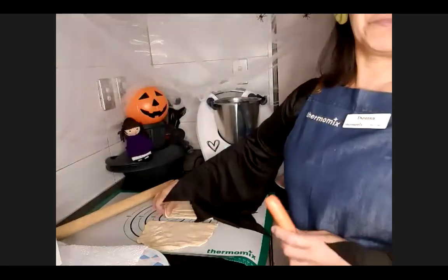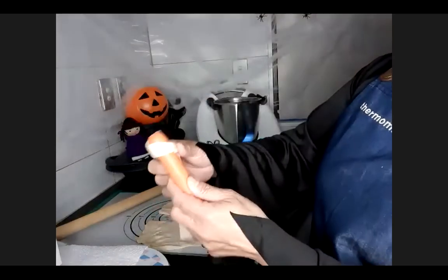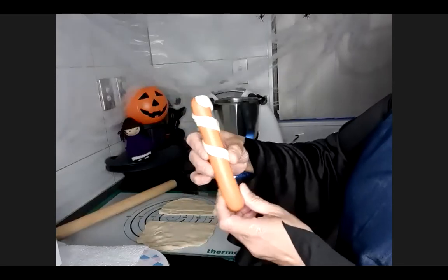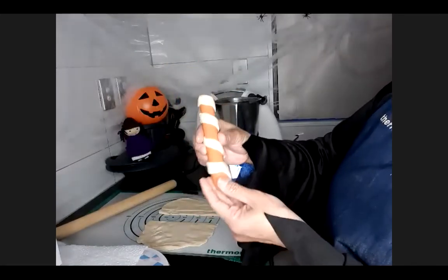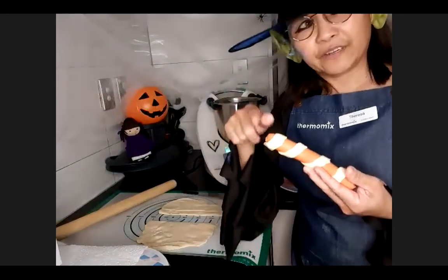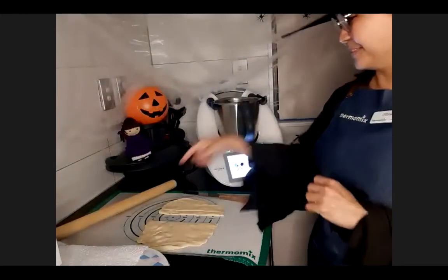So Teresa's going to make one more just so you can see what the process is, and then she'll finish them off and get them into the oven while we move on to the next one. Carefully wrapping, looking good. You may have to put in the mayonnaise after baking the hot dog, otherwise it's going to brown. That's okay. So Teresa's going to keep going with those.